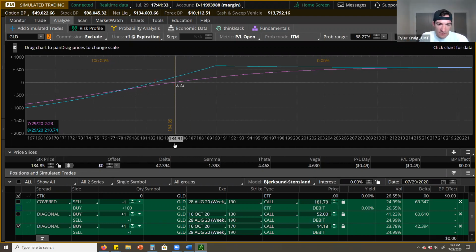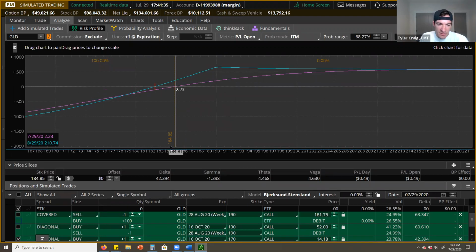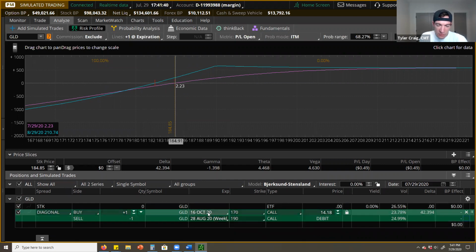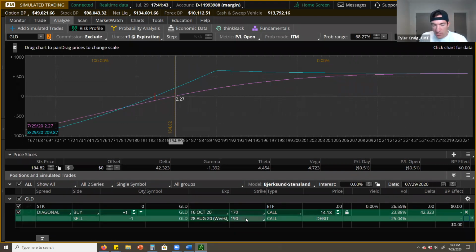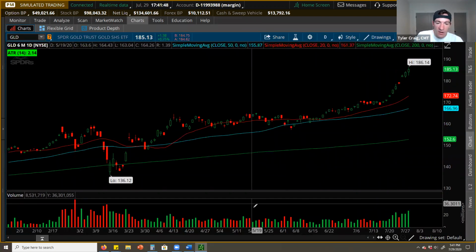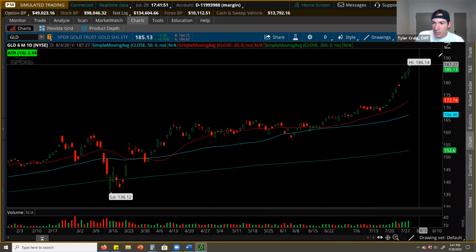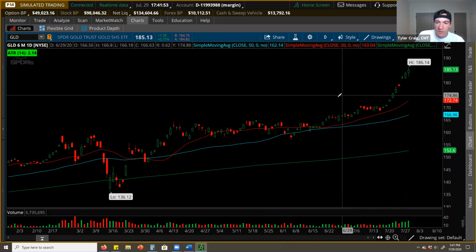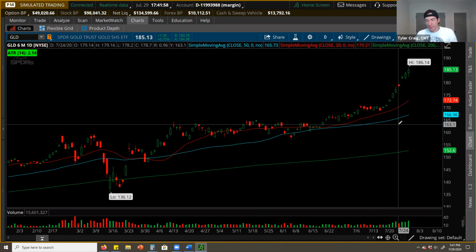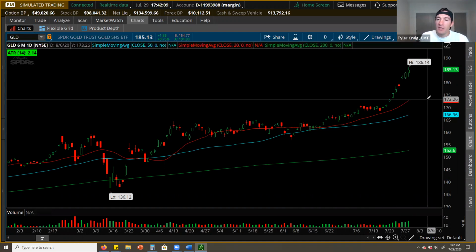So that's how you build it. Let's talk about management for a second. Okay. Let's say that I went with this October, August, poor boy's covered call. Now I'm not making a comment, I'm not making an argument that this is a great entry point for bullish trades in GLD. There's no doubt that it's a little bit overbought. Okay. I'm just using it as an example to compare how much it would cost for a traditional versus a poor boy's. Whether you pull the trigger or not right here, I don't have a strong opinion with that. But let's assume you do.